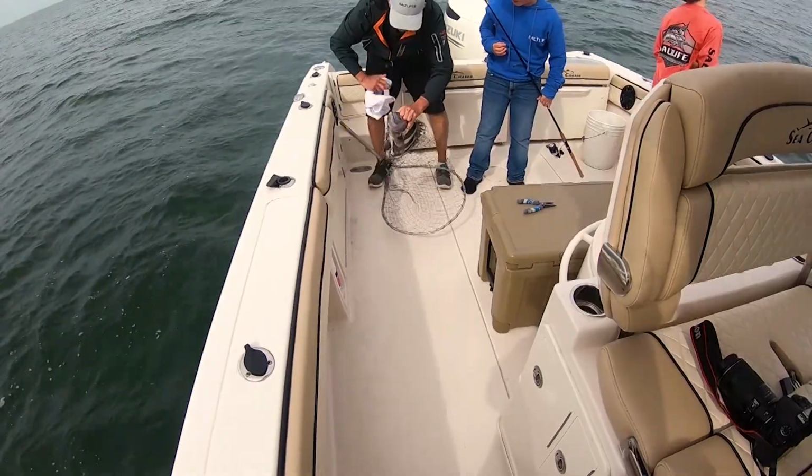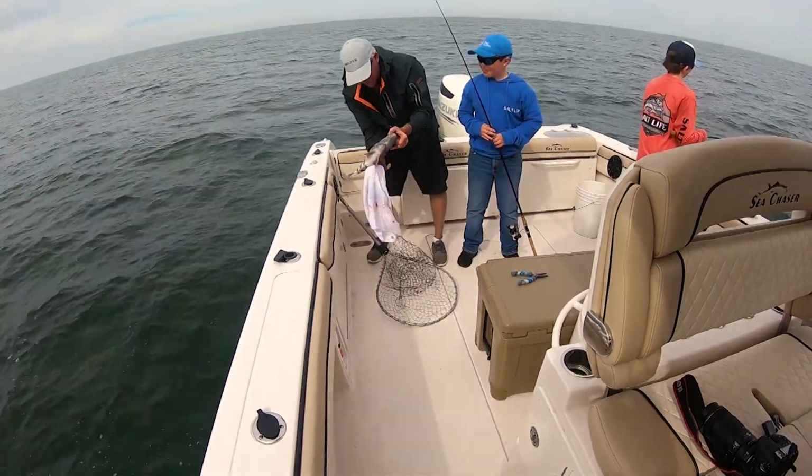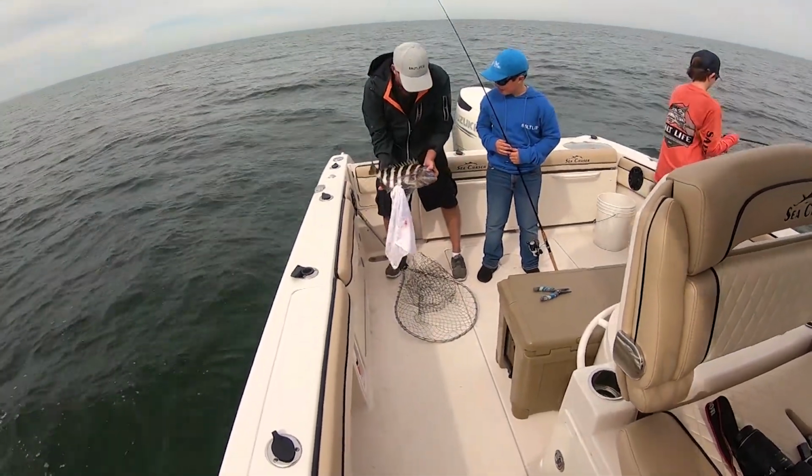I lost the big sheephead that was at the bottom of the ocean, and I started reeling it, and then all of a sudden it just popped loose, and then about 5 to 10 minutes later I get a bite, and I start to reel it in, and it felt like that same sheephead that I'd hooked a little while ago.